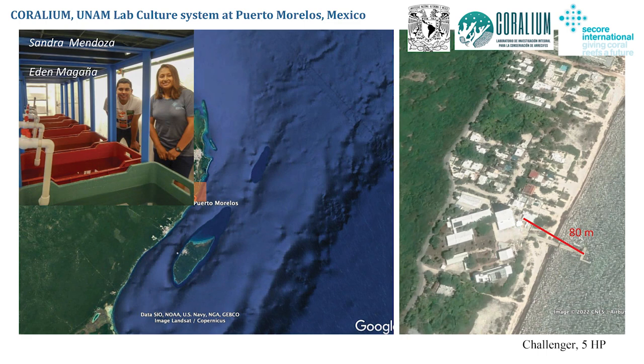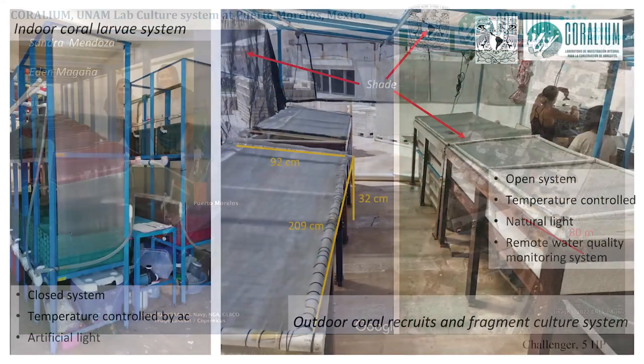And finally, I want to present this, which might be a combination between an indoor aquarium system and an outdoor one, and is held by Coralium Lab in Puerto Morelos. And these two persons, Sandra from SICOR and the technician Magaña from DONAM, have been working really hard on keeping this upgraded and in perfect conditions.